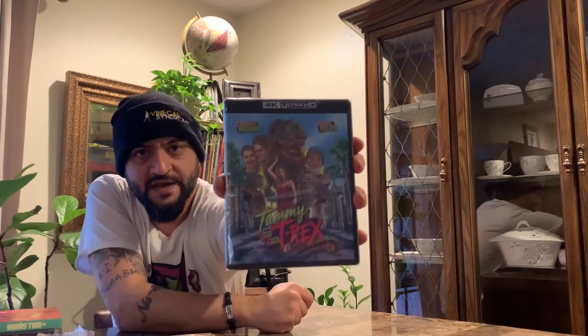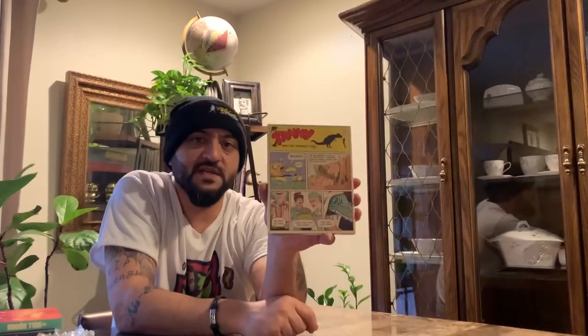Inside, the 4K. I had the 101 Films releasing of this, the Blu-ray, but it's a good movie. I feel like not everything deserves to be on 4K, but this is a very colorful film. Once again, dinosaurs and all kinds of crazy stuff in there. So I feel like this is okay. I'm okay with this upgrade. So let's set that to the side.